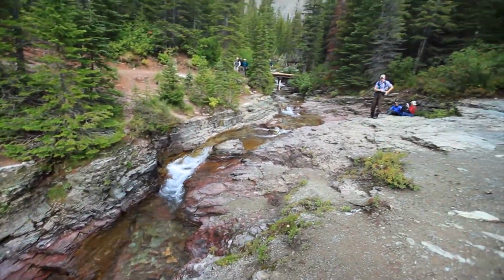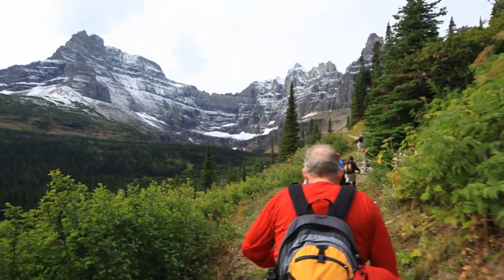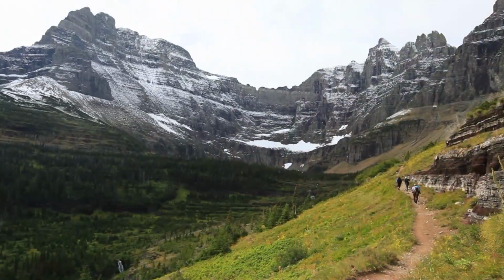And not long after you cross the bridge, there's a junction for the Ptarmigan Tunnel Trail. I'll talk about this trail after I finish talking about the Iceberg Lake Trail. From the junction, it's about 2.1 miles to the lake.